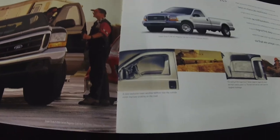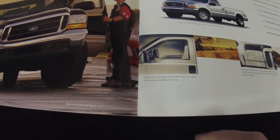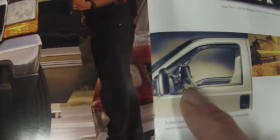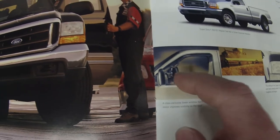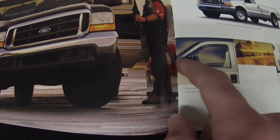Class-exclusive lower window belt line near the outside mirror improves visibility on the road. That's where we started getting this little drop down. Even my new 2019 F-150 has this. It's to improve visibility with the mirror. If you didn't know that, that's why they did that.